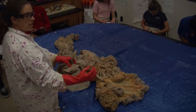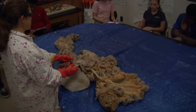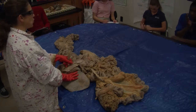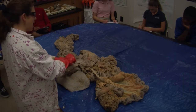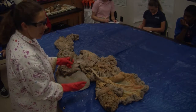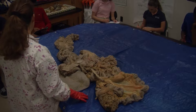Okay, so the food comes down the esophagus. Now, this esophagus here actually has a number of stronger sphincters in the horse than in a human. And this is because they eat with their heads down and they have to be able to swallow with their heads down. So because of that, they actually have stronger sphincters that prevent the food from going back because of gravity, because their head is lower than their stomach at that point. So it prevents them from being able to throw up.